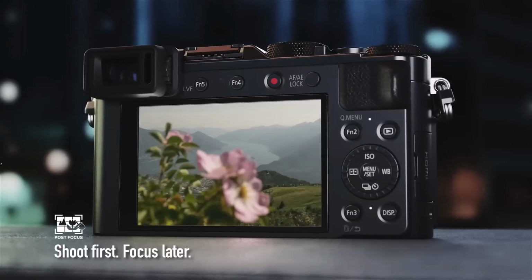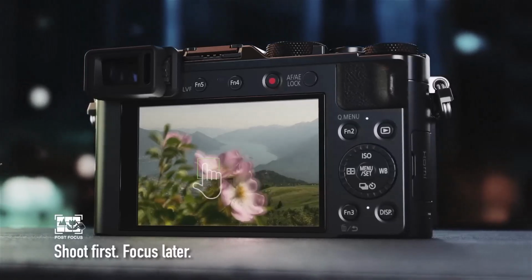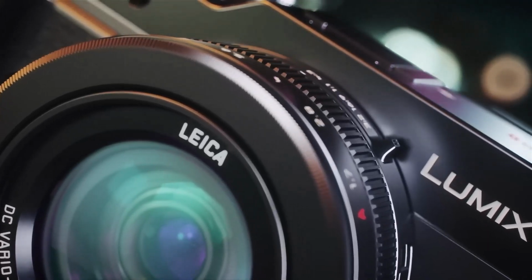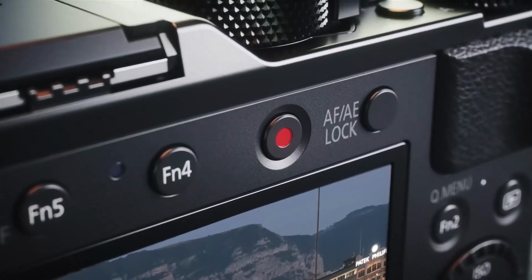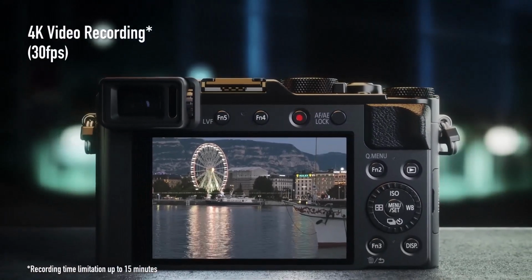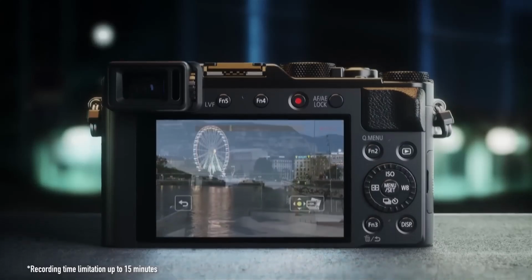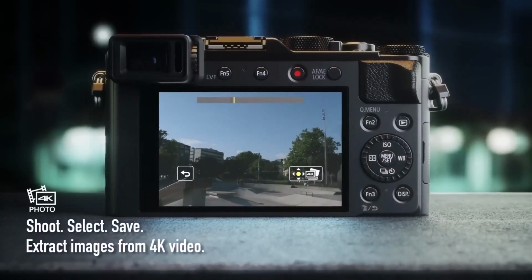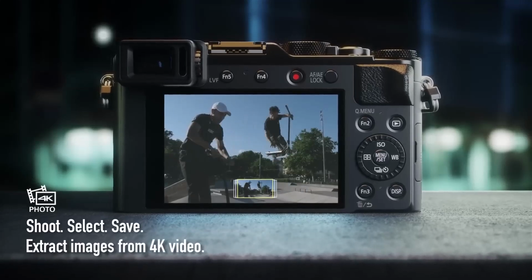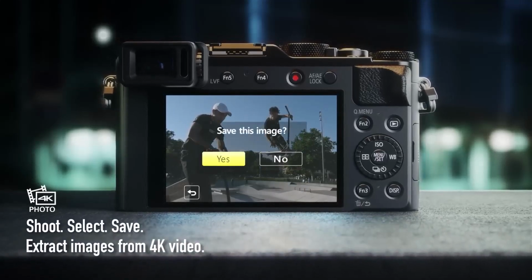High-performance Leica lens. The camera is equipped with a Leica DC Vario-Summilux 24-75mm lens, with a fast aperture range of f/1.7 to 2.8. This lens provides excellent versatility, from wide-angle shots to close-up portraits, and its optical image stabilization, OIS, helps reduce blur caused by camera shake, especially when shooting at slower shutter speeds or in low light.